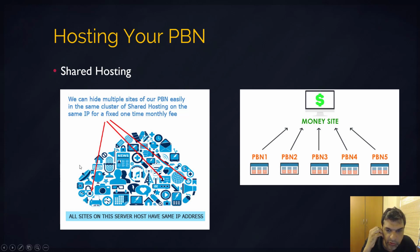You don't leave a footprint for Google. Of course, you also need to understand that you can't link from two different sites that belong to you and are hosted on the same IP address to your one money site. You can never link out from the same IP address to the same money site more than once. I'll explain that in the diagram on the next page.